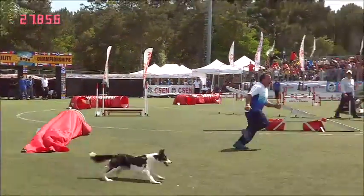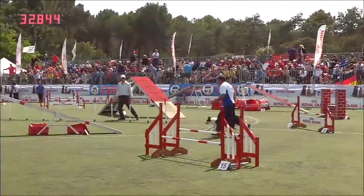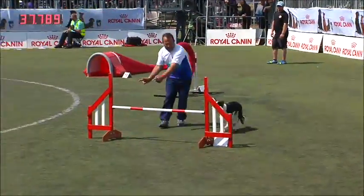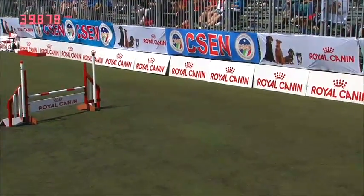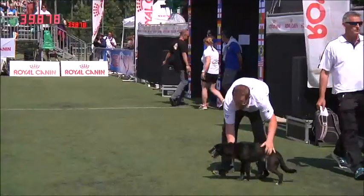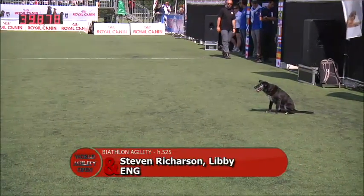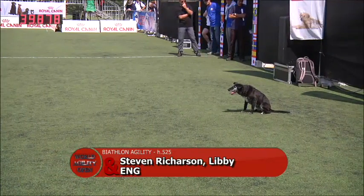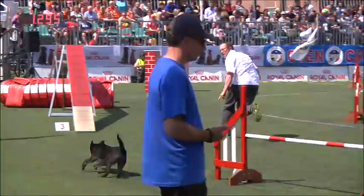And we're almost halfway through this 525 height category in the Biathlon Agility competition. We saw the biathlon jumpers earlier on. 39.87, a nice time for Fernando Estevez and Pepa. 35.03, still the time to beat. Welsh, Helen Perriman and Jinx are in the top spot so far.